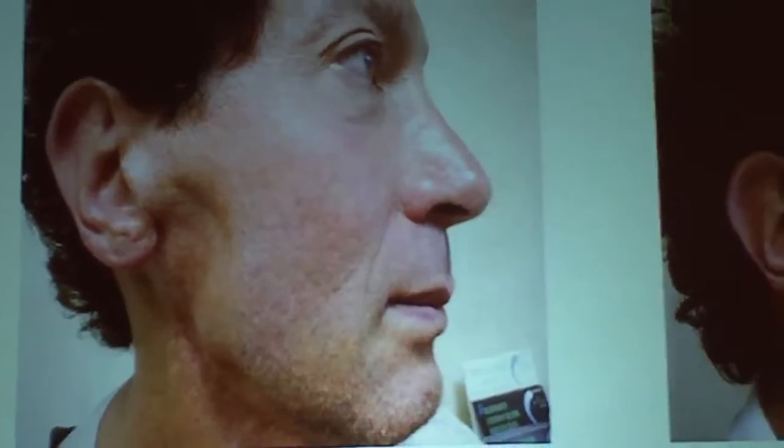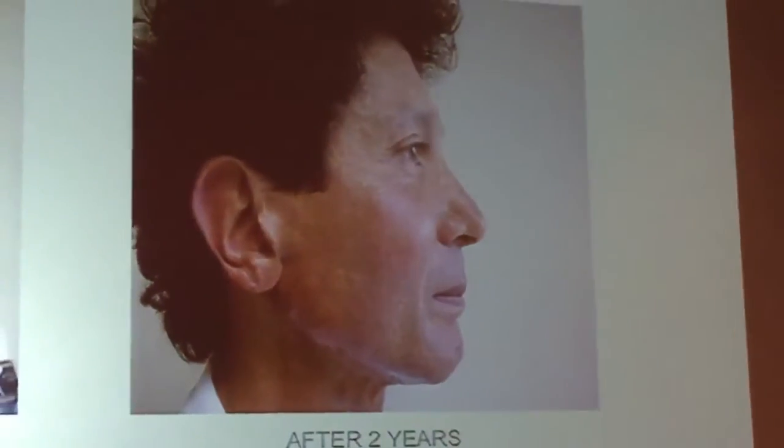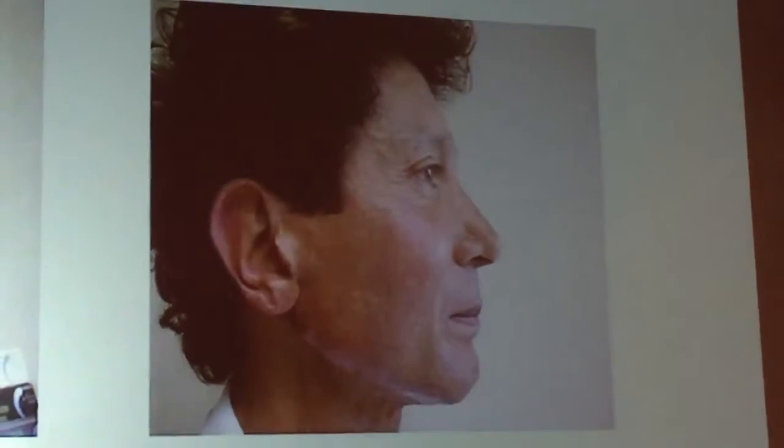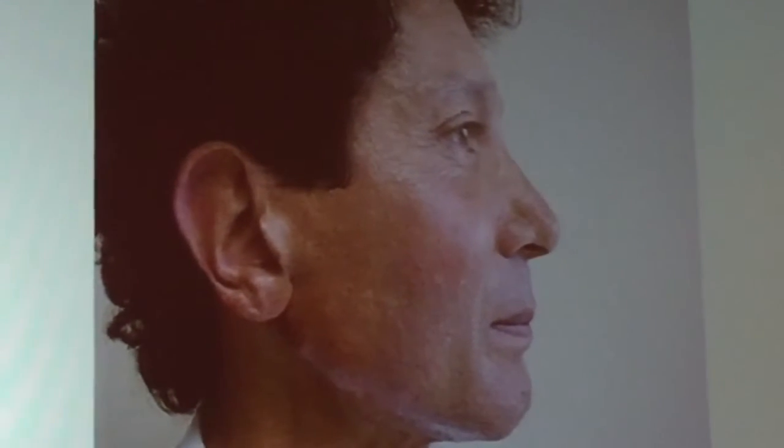All the different things they did wouldn't work. He came to me and said, would you try it? And I said, yeah, let's try it. We did about 8 treatments, and in 2 years, we were able to really correct all the defect. Not only did we fill it, but all his radiation dermatitis, the burn from the radiation, went away.